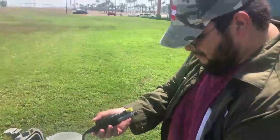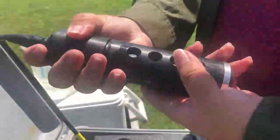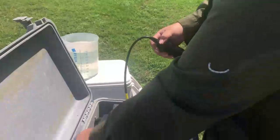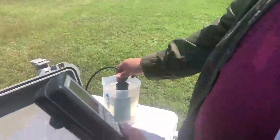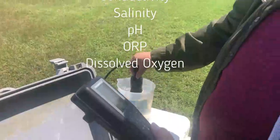What are we doing now, Cody? So this is our water probe. It's called a YSI, which stands for Yellow Springs Instruments. I'm putting a proper little cover on it to protect my probes, and I'm gonna submerge it in that water I got from the well. So this tells us all the different parameters, the temperature, the salinity, the pH.